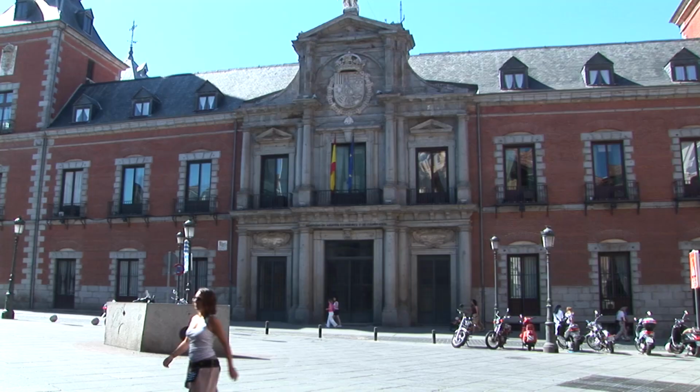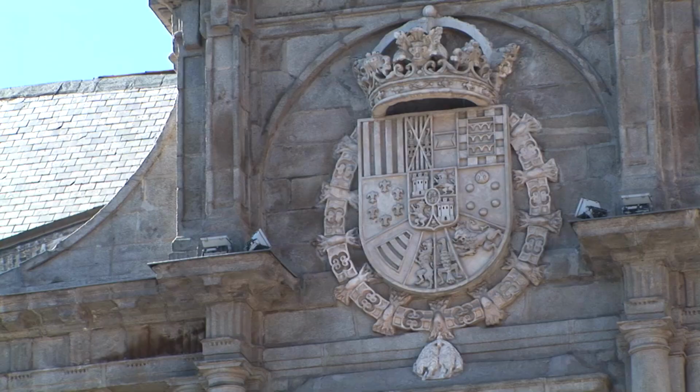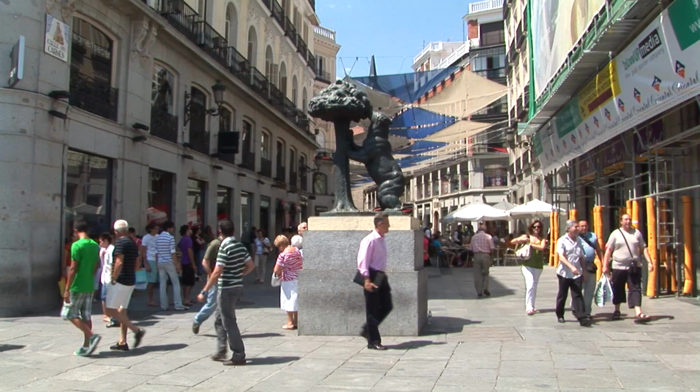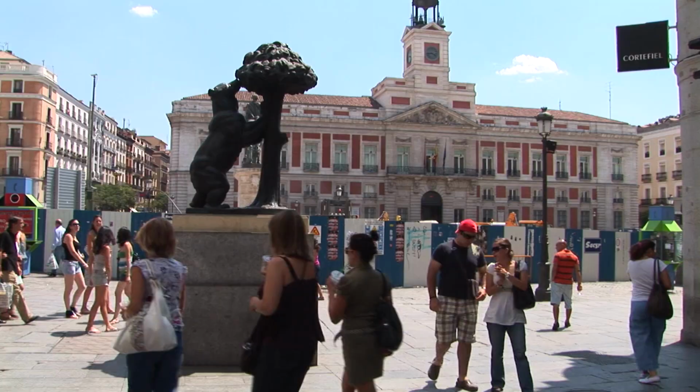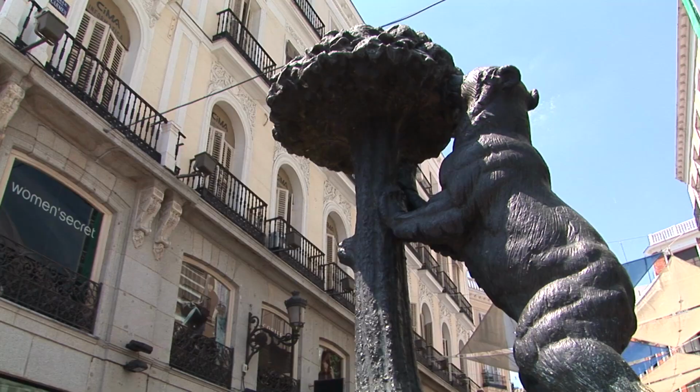The Palacio de Santa Cruz is one of the best examples of Habsburg architecture in Madrid. The red brick, twin-towered building is located at the Plaza de la Provincia. At the Puerta del Sol, the Oso y Madroño, the bear and the strawberry tree, is the official symbol of the city.